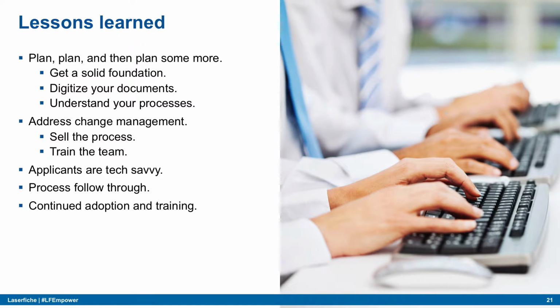The lessons learned, well, the first thing we learned in stepping into this is we had to plan and set up a foundation, and the foundation was to initially digitize all of our HR documents. That's how we started. We called Appleby and said, here are documents, start digitizing them, and they took them all away and brought them all back to us on a disk. And then understanding the processes that we're trying to accomplish.